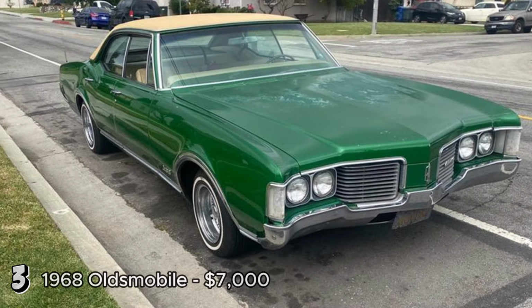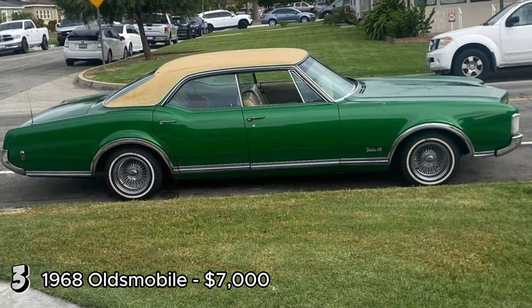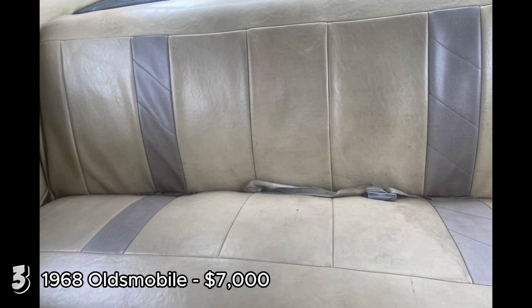The 1968 Oldsmobile Delta 442, priced at $7,000 with 177,000 miles, features a green exterior and tan interior. It has a single owner, a clean title, and no significant damage. The vehicle is equipped with 13-inch rims, a sound system, functioning AC and radio, and a good engine and transmission.